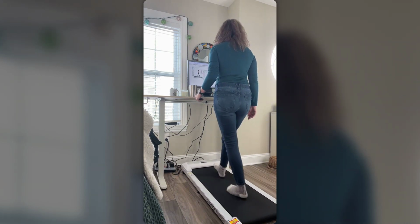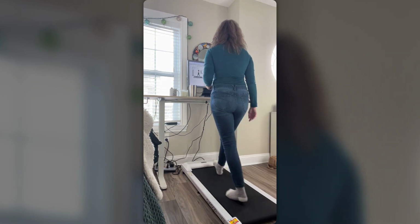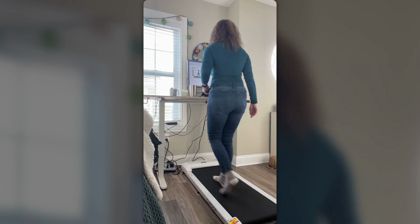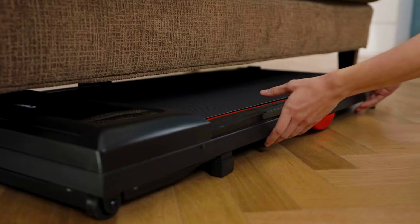On the upside, this treadmill is incredibly compact, making it ideal for small spaces. It can easily slide under most desks or fit into a closet. If you encounter any problems, their customer support is responsive and helpful. I reached out with a few questions and received prompt replies.